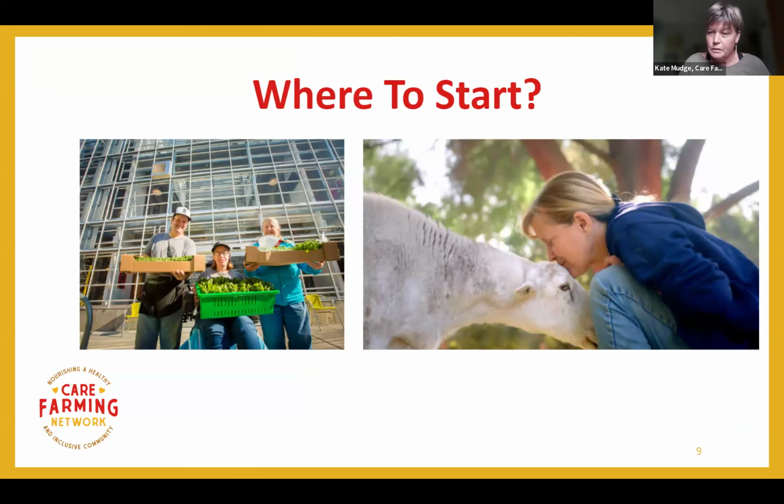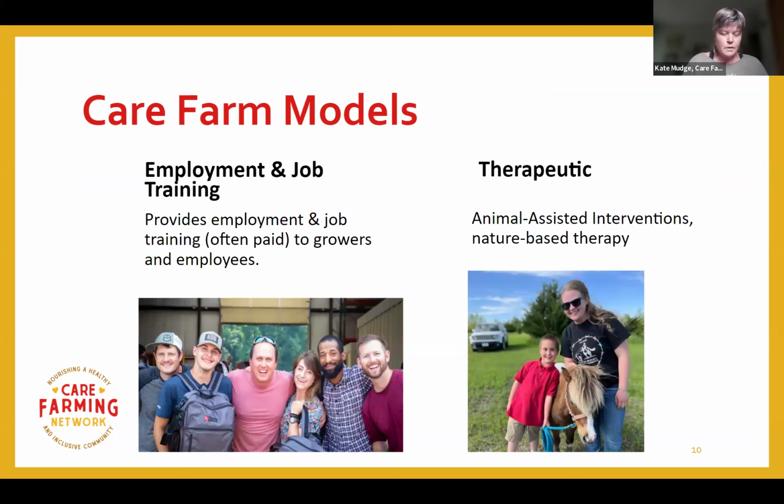So I assume that many of you are here tonight because you're interested in care farming. You're thinking about maybe starting a care farm. And the question is, where in the heck do you start? There is not one specific type of care farm or a how-to manual that outlines each step, right? So we'll talk a little bit about some of the models of care farms. Just as care farms serve diverse populations, they also operate different models. Some offer employment and job training. Others provide therapeutic services, such as animal-assisted or nature-based therapy.